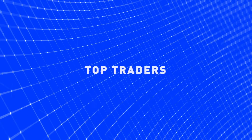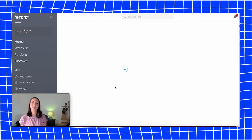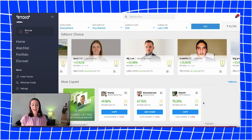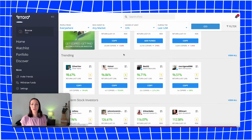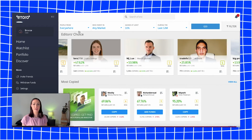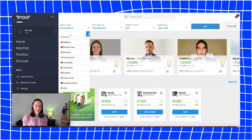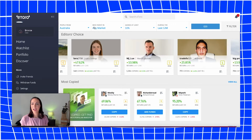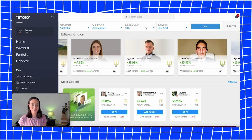So just heading back to the Discover tab, we're just going to take a look at some of the top traders. Okay, so here's a list of the top traders. You can either choose the ones that eToro has put forward, or you can follow the most popular ones or the trending ones, or you can find some that match your preferences. So I don't know, maybe I prefer to follow somebody in Australia because that's where I am.